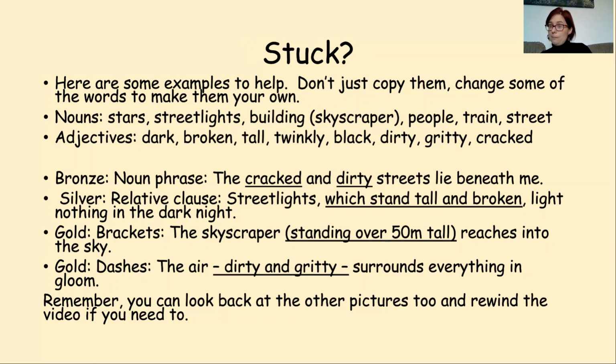Okay, gold. So if you're doing bronze or silver, you can pause and carry on with that. Gold, brackets. The skyscraper, bracket, standing over 50 meters tall, bracket, reaches into the sky. Now, I did choose this one because brackets are usually used to give numerical information, which in some of the work that we've done over the last few weeks, because we've been using fiction, we haven't really had much in the way of numerical information. But here I thought, well, let's put some in and really use brackets for exactly what they're meant for. So brackets contain numerical and technical information. So I'm giving you a bit of technical information about this skyscraper.